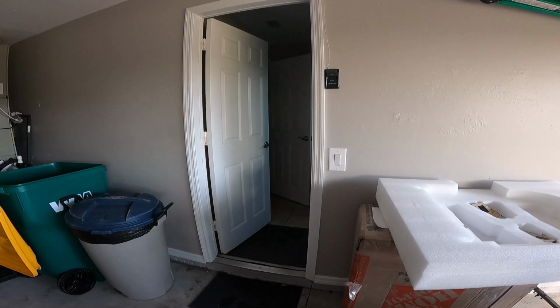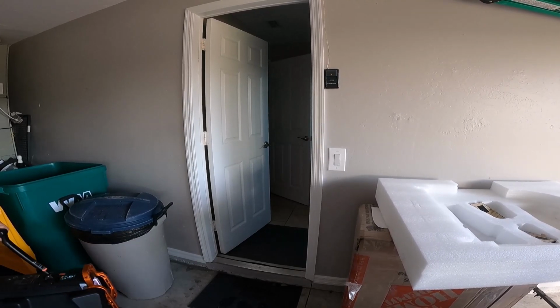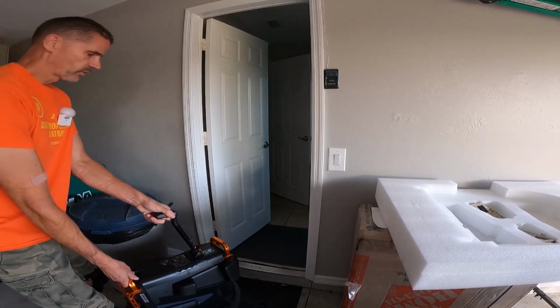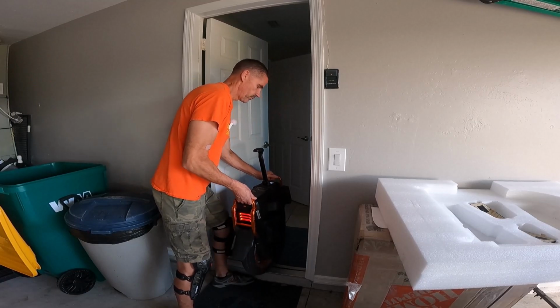Guess I need to get this inside for the live stream, right? So how easy is it to maneuver it up over a step? Probably pretty easy. Oh, it's not bad.